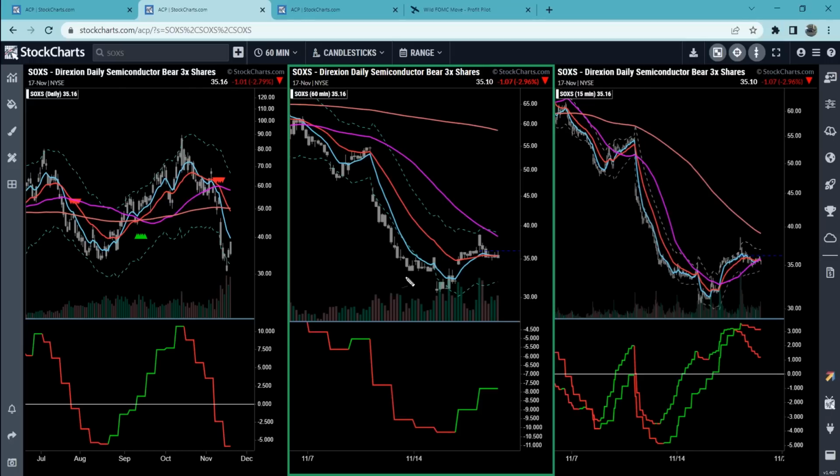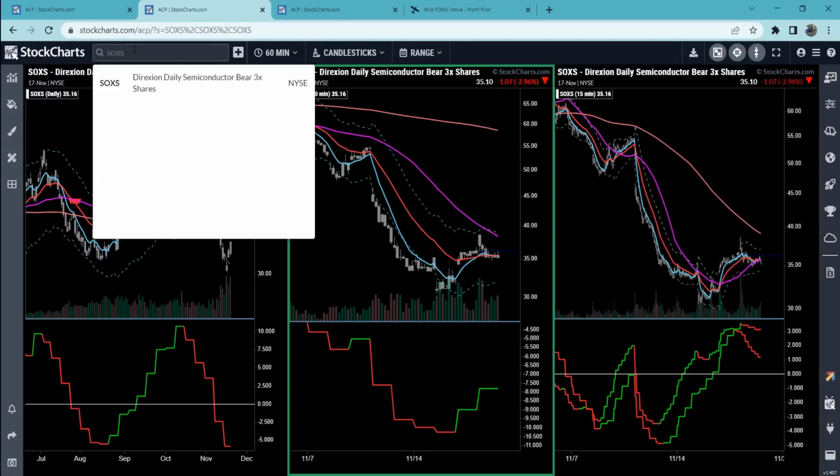The other thing is this kind of looks like an inverted head and shoulders, so we'll have to see if that's right. And I just think that there's probably a little bit more of a move up like that. This thing is very, very oversold. Now, I know it's the inverse ETF, and you can't trade that directly and make judgments from that. But my interpretation of the regular semiconductor index plus the inverse is giving me some clues.